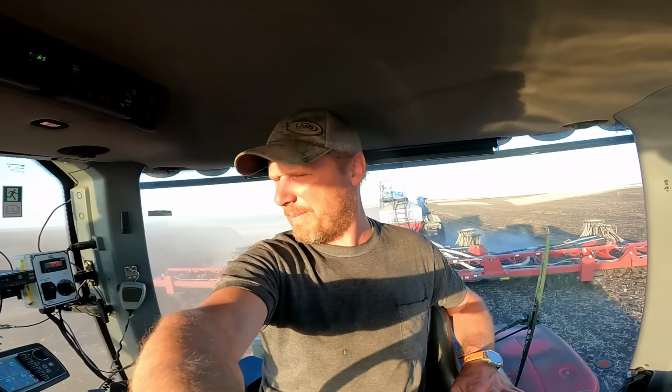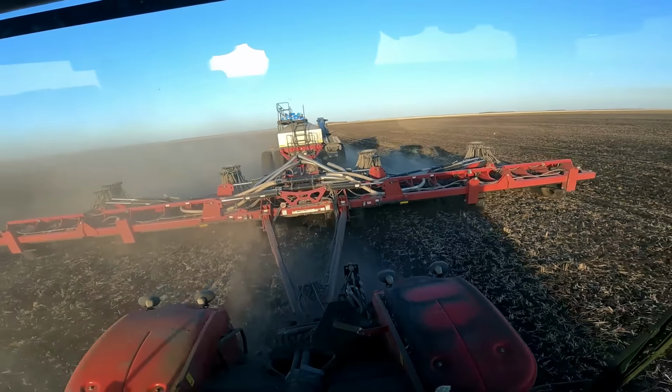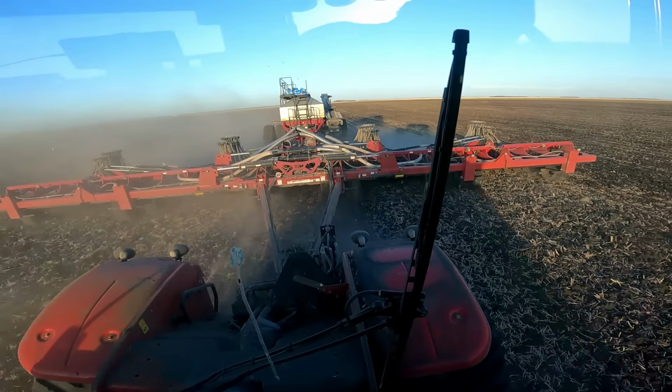This field has been, besides a couple hoses needing some duct tape, they're nearing the end of their season, therefore they're getting some wear points. Other than that, it's been pretty much go up and down. So I got about 3/4 of a mile to go, and as long as I have enough fertilizer, oh, you gotta be kidding me.